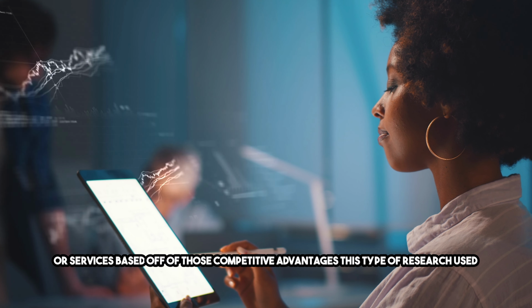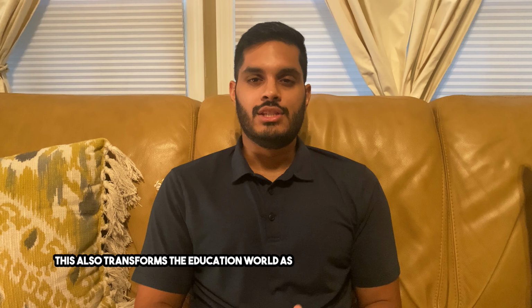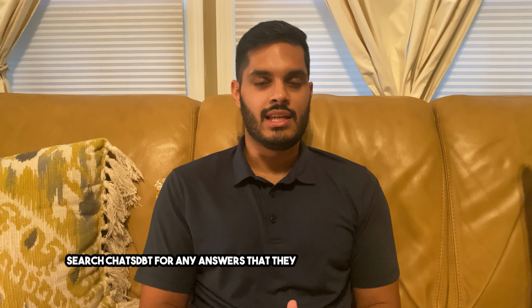This type of research used to take months or even years to do, but now it can be performed in just seconds. This also transforms the education world, as students are no longer reliant on textbooks that weren't updated in the last 20 years. Instead, they can simply search ChatGPT for any answers that they need and find any of the world's information on command.